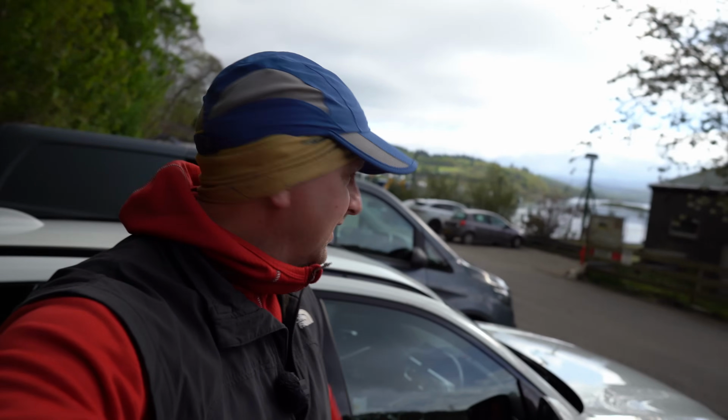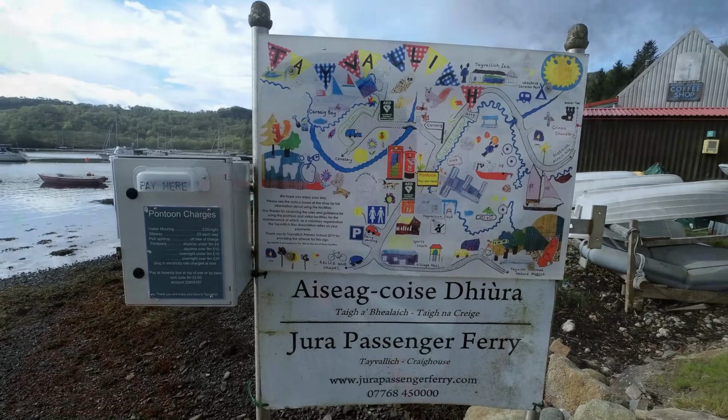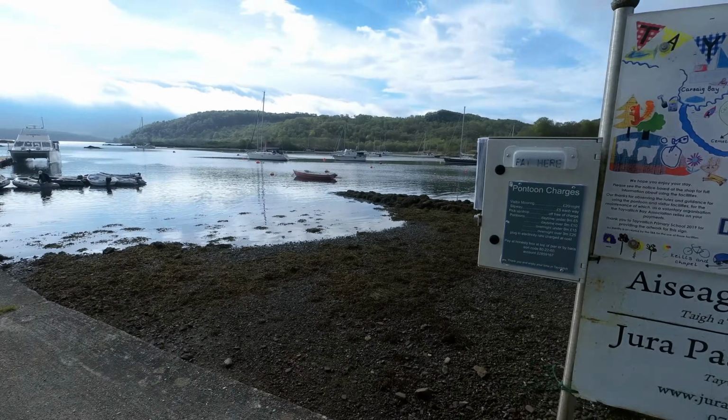Right, that's me arrived 3 and a bit hours later. You can probably see the sea over there at the place to catch my ferry. I'm about the other side of Scotland, and the ferry's in about half an hour, so yeah, it did take quite a while. It's quite a windy road coming down here, but the next step of the adventure is now to go and catch the ferry across to the island where the mountains are, so let's go and do that.